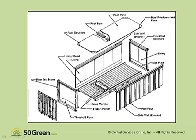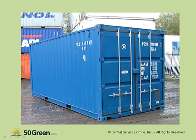But the basic shape and construction is a steel frame. The biggest chunk of it is the end pieces. That's a steel frame, and in this case it has the doors, and then there's another steel frame on this end, and a steel tube comes along and connects these two frames on the top and the bottom, and it's filled with corrugated steel sidewall. So you can see the front frame with the doors, and this beefier corner piece. This is how they stack up one on top of another.